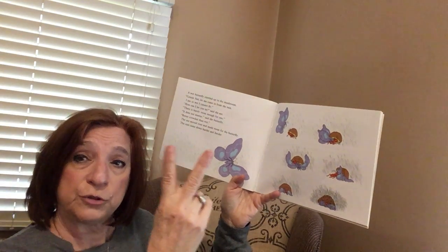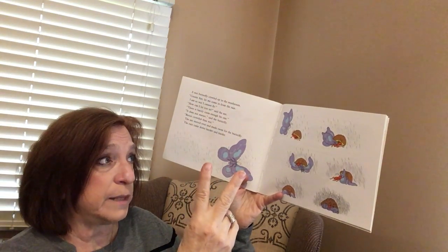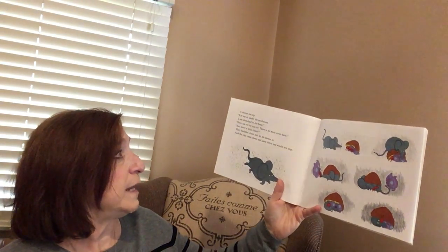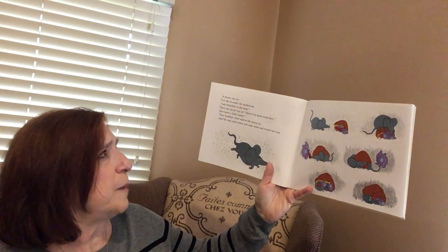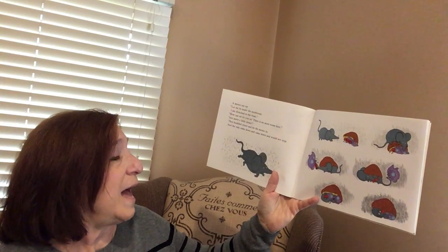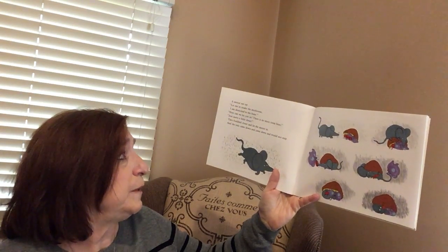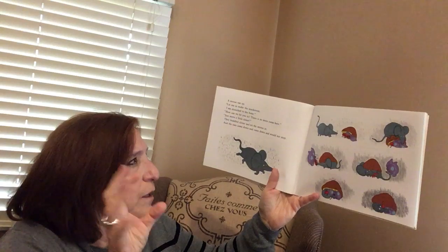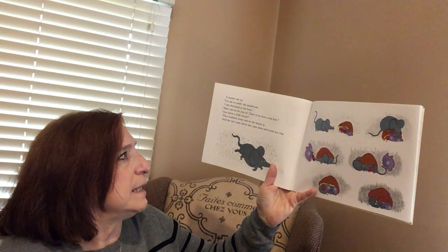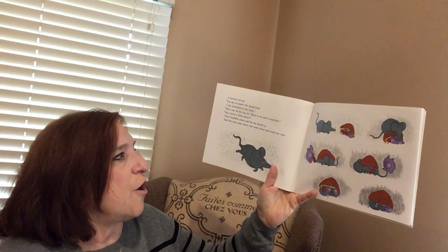So now we have two friends underneath of the mushroom, the ant and the butterfly. This reminds me a little bit about the book, The Mitten, when all of the animals fit in the mitten. A mouse ran up. Let me underneath the mushroom. I'm drenched to the bone. That means he's soaking wet. How can we let you in? There's no more room here. Oh, just move a little closer. So they all huddled closer and let the mouse in. And the rain came down harder and harder.